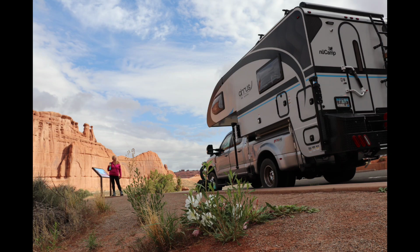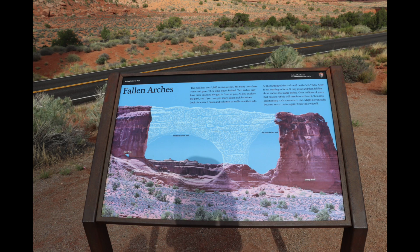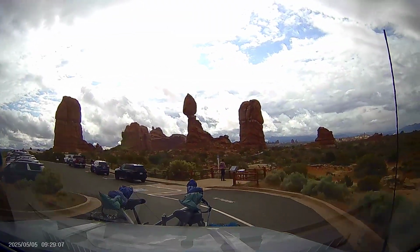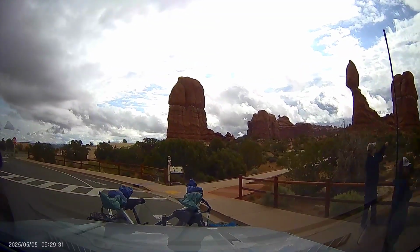And from this location, you can see the first arch that presents itself. Baby Arch. And was there a more massive arch here at one time? No one knows. And the next stop was Balanced Rock, leaving you to wonder, how does that thing stay up?